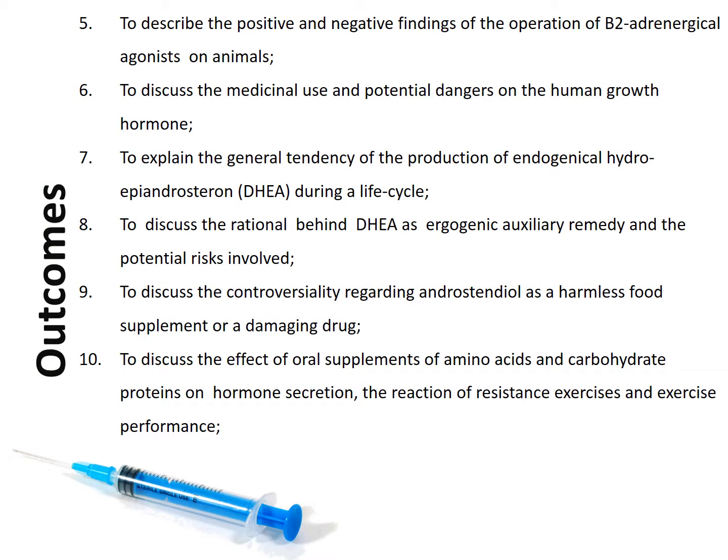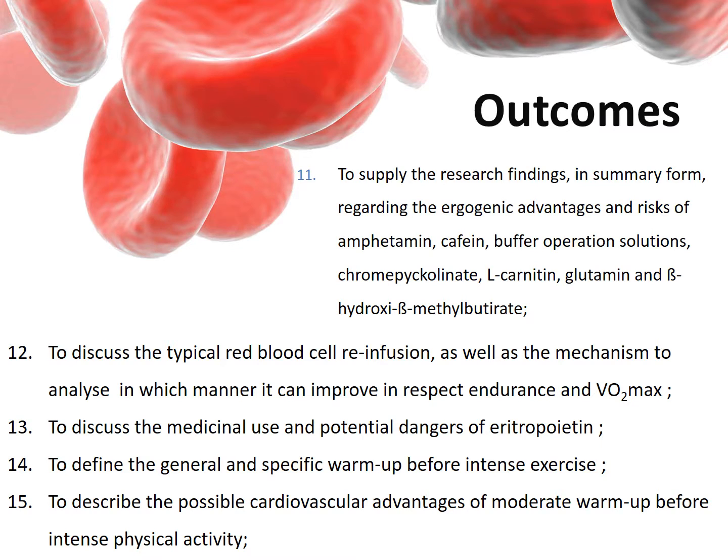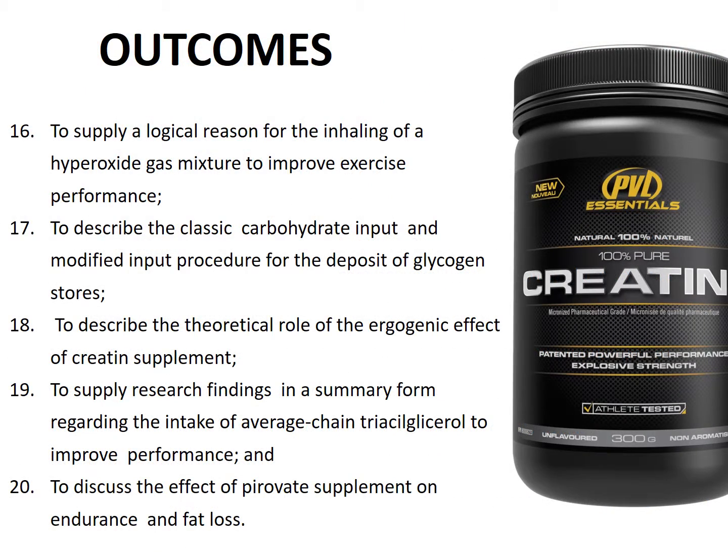To describe the following ergogenic aids: beta-2-adrenergic agonist, human growth hormone, DHEA, androstenediol, amino acid supplements, carbohydrate supplements, protein supplements, amphetamines, caffeine, buffer solutions, red blood cell reinfusion, EPO, hyperoxia, creatine supplements, medium-chain triacylglycerol, pyruvate.